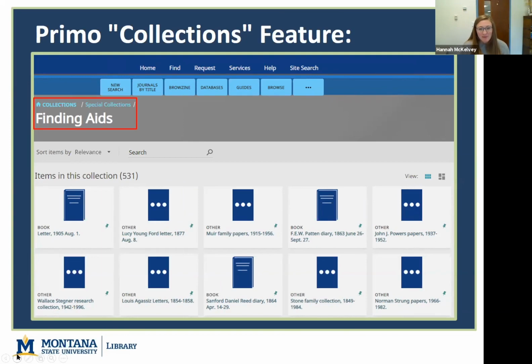And so if that happens and a user finds the finding aid during a search, they haven't had that instruction session, they might not have any idea what it is or be able to associate it with archives and special collections, or even realize what it means and the importance of that archival content. And so they might just dismiss it. And so as we look into this tool that we have in Primo, we're excited to understand if there's any potential to use it in the way that we're hoping.